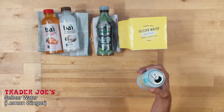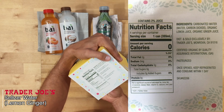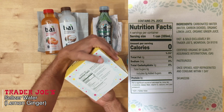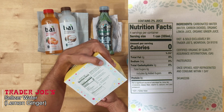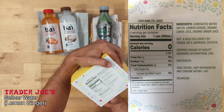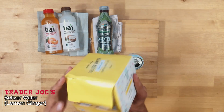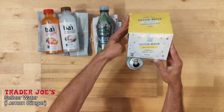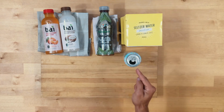Whoa, that is really gingery. There's gotta be carbs in this. How is that so gingery? The initial flavor you get kind of tastes like ginger beer, and then the lemon kicks in, kind of finishes with just like a lemony LaCroix type of taste. So it's definitely a seltzer water, it's not full-bodied like a real ginger drink, but man, I like that.